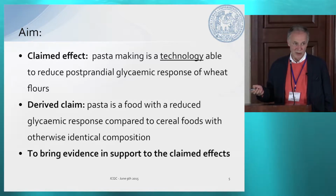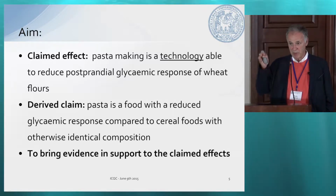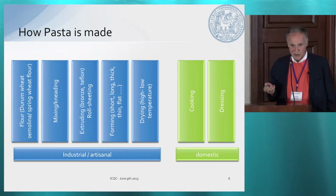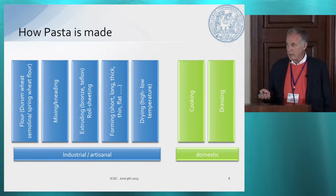Of course, the derived claim is that pasta is a food with a reduced glycemic response compared to what? The comparator: cereal foods with otherwise identical composition. So the same composition, but two technologies which are different.